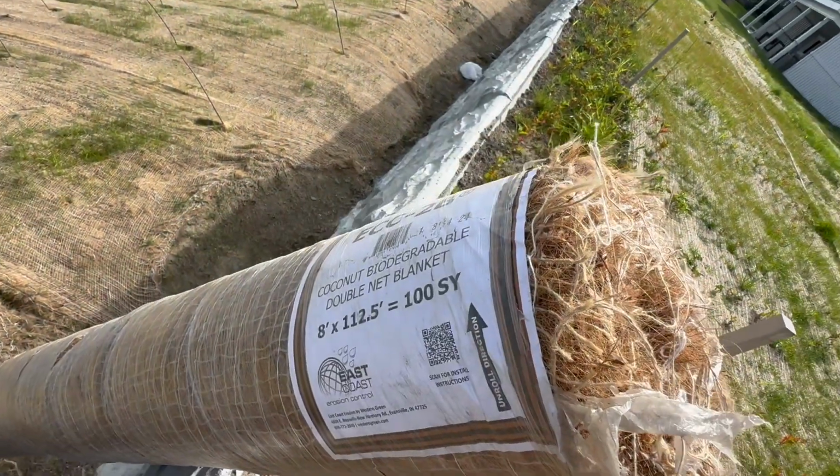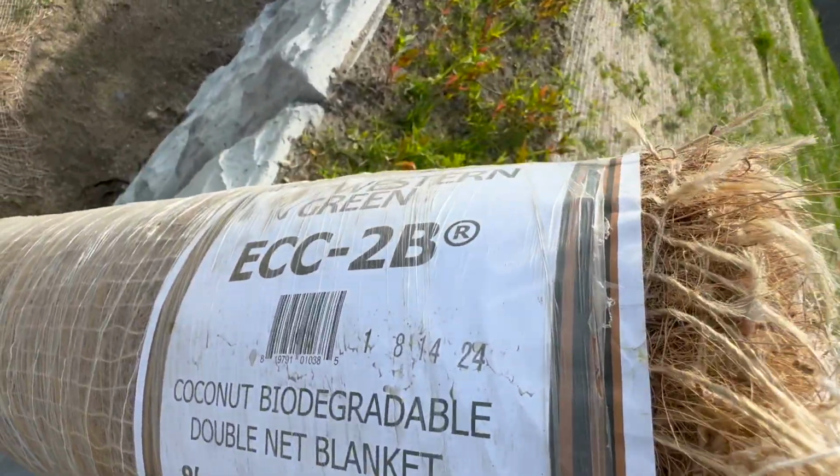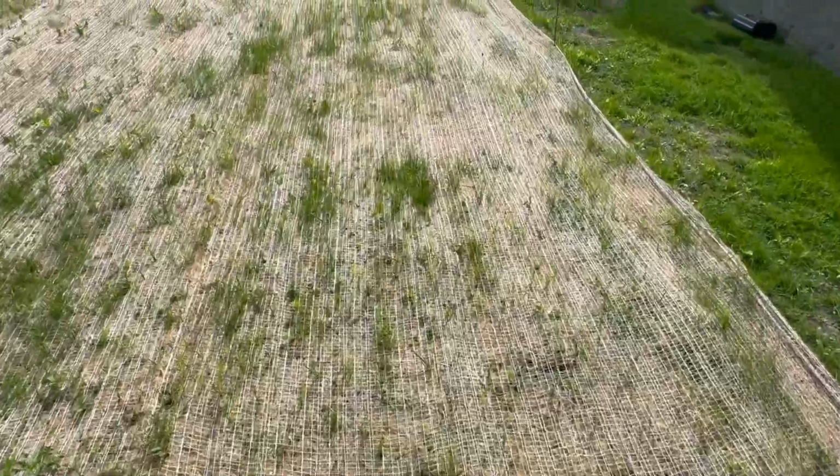All right, once again, in case you missed it, this is coconut biodegradable double net blanket, Western green, and that's what we have here. And supposedly it's going to be part of my lawn this summer, but it's going to be a challenge. So I'm already starting immediately after finishing yesterday's. This is the Saturday and more.